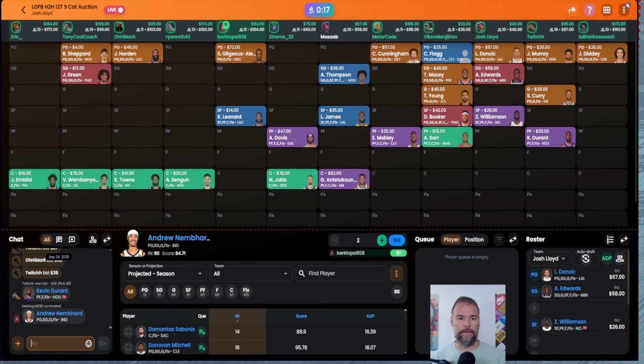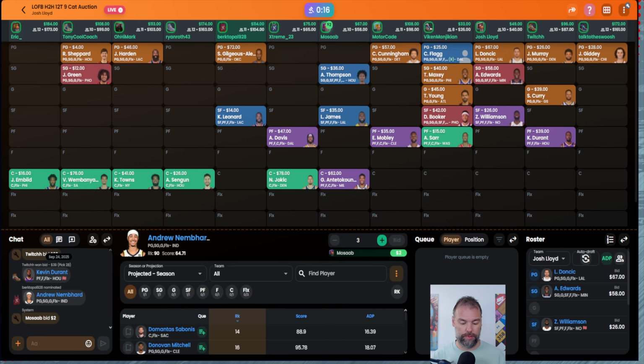Andy Nembhard. I wasn't expecting an Andy Nembhard pull at this point. He's got a $9 price tag. I'm not doing that. I'll throw 4 on him. I'm not going to go too much more than that. Ryan getting him up to 5. I don't know. Even in games without Halliburton, he hasn't shown to be this good fantasy contributor.